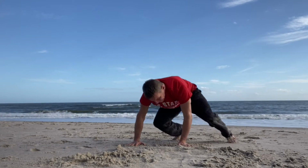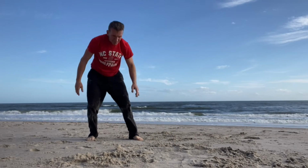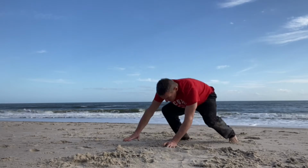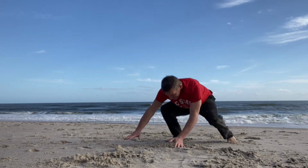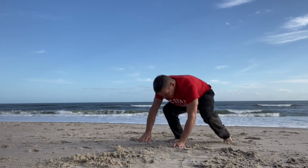All right, so here we are on our side straddle squat shuffle things, and we're going to do another 10 or 20. I think I did 20 of these. Yeah, 20 reps of these, and we'll keep rolling. This is a great exercise. The idea for this one is to improve your squat and improve your hip mobility.